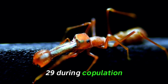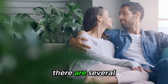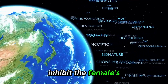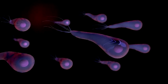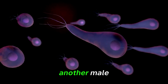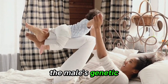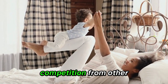29. During copulation, sperm is transferred from male to female inside a spermatophore. There are several theories regarding the adaptive value of using a spermatophore. It contains certain chemicals that may inhibit the female's sex drive. Alternatively, it may physically plug the female's gonophore. In either explanation, the spermatophore prevents the female from reproducing with another male. In essence, the use of a spermatophore is evolutionarily favorable because it increases the probability of the male's genetic code being transferred to subsequent generations by lessening potential competition from other males.